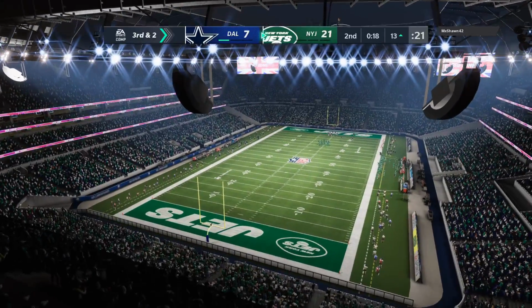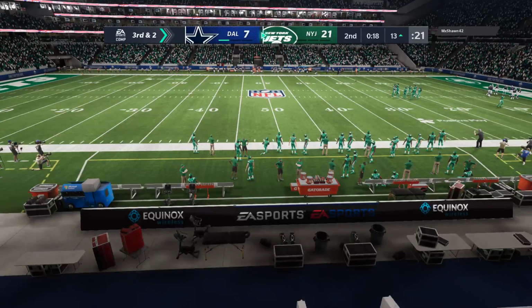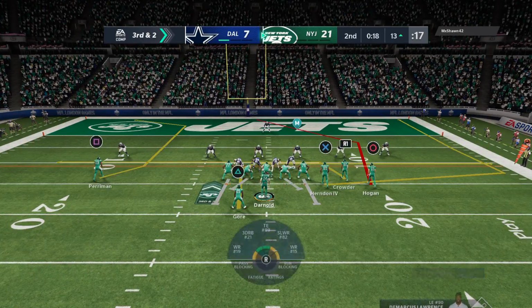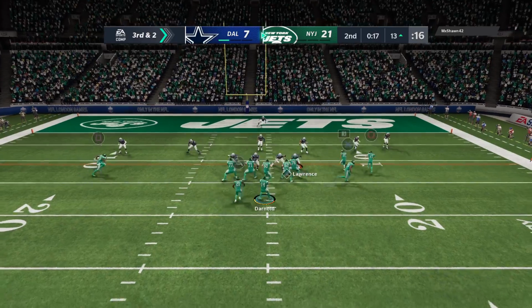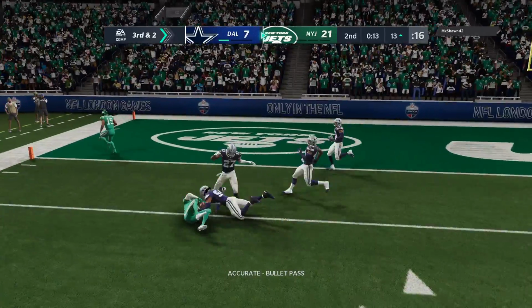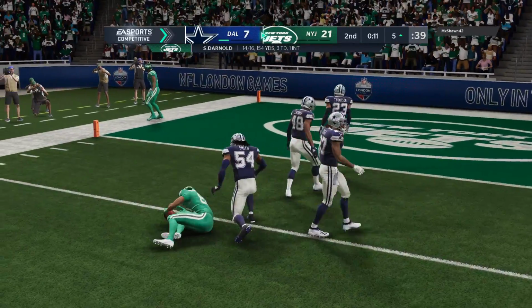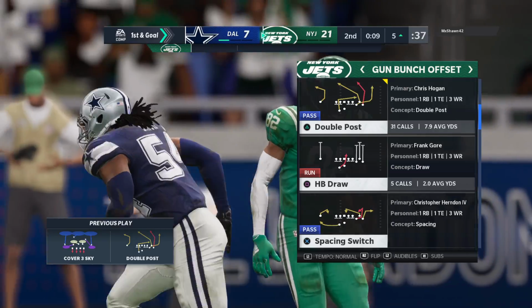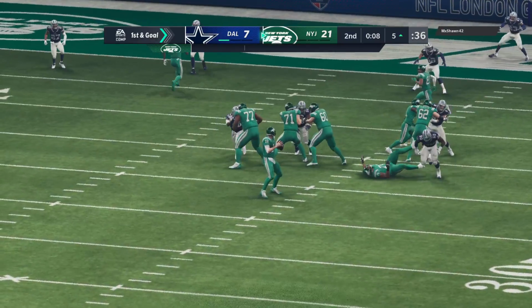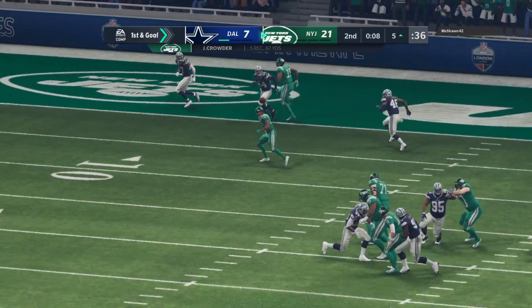Well, they finally made an adjustment there. We'll see if they can build on that stop. After the incompletion, here now, 3rd and 2. Darnold. He finds his target. It's Crowder. And he has the first down before he's tackled at the 5. They're able to convert on 3rd down, and that sets up a 1st and goal.